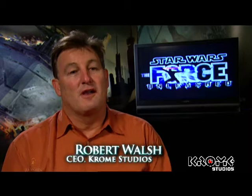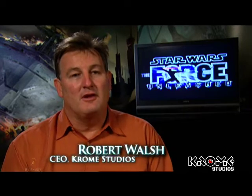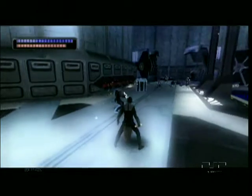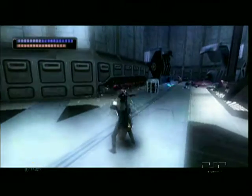So, the PS2, PSP, and Wii versions are being built by a company called Chrome Studios out of Australia. One of the things we've strived for at Chrome in developing Force Unleashed is making sure that no matter what platform you're on, whether it's the PS2 or the Wii or the PSP, that you're just totally feeling empowered. The experience that you get will just be phenomenal across every SKU.